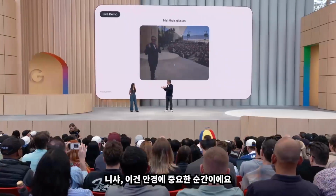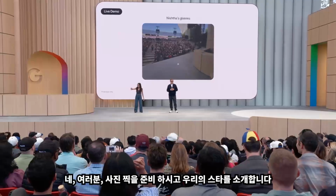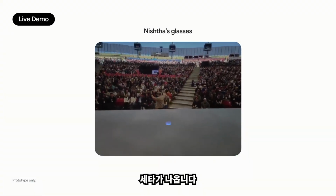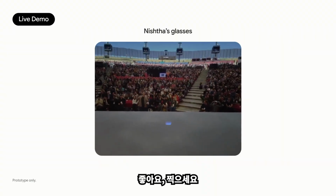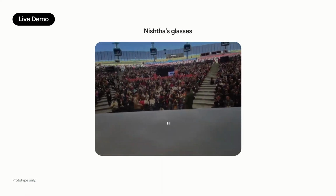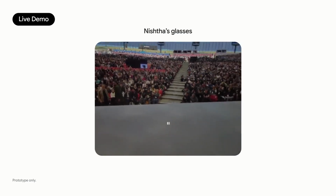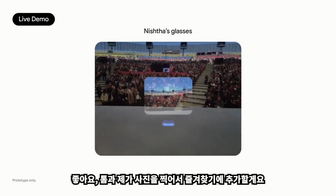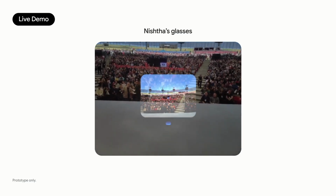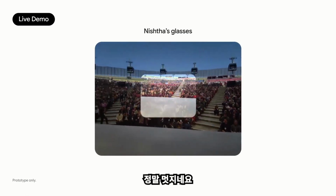Okay, Nishta, this is a big moment for glasses. Let's capture it. Yes, get ready for a quick photo, everyone, and let's bring out our star. Here comes Dieter. All right, Gemini, take a photo for me and add it to my favorites. That looks amazing.